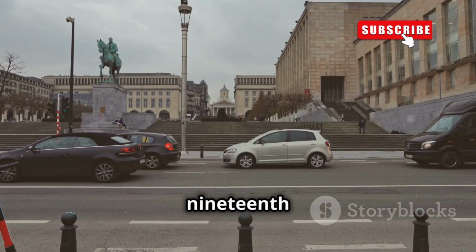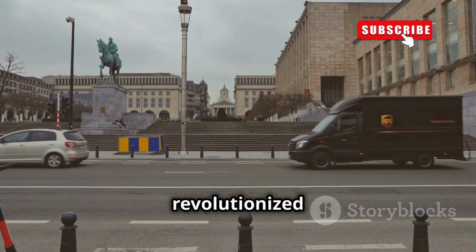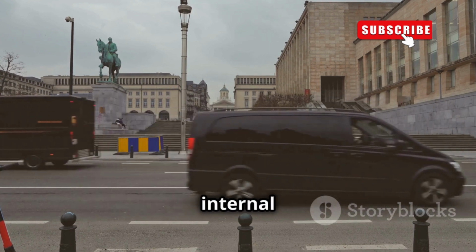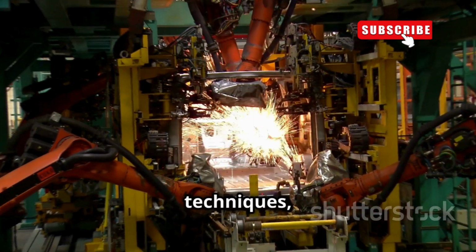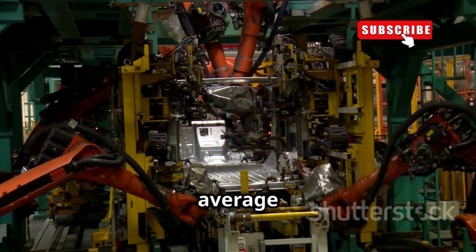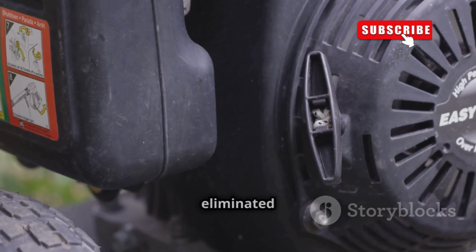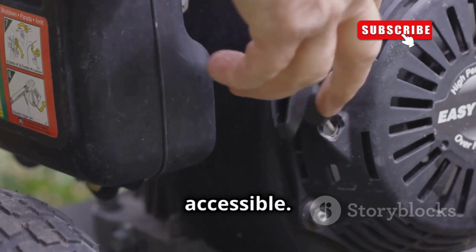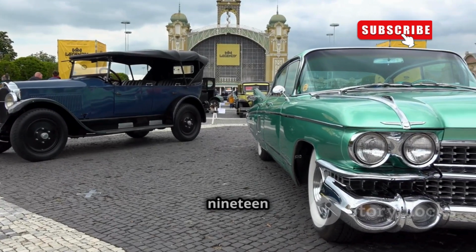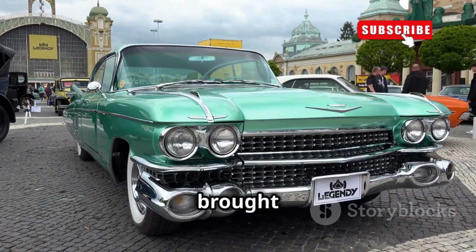Fast forward to the late 19th century, and inventors like Carl Benz and Gottlieb Daimler revolutionized transportation with their gasoline-powered internal combustion engines. Henry Ford's Model T, with its mass production techniques, made cars more affordable for the average person. The development of the electric starter in 1912 eliminated the need for the cumbersome hand crank, making cars even more accessible. From the sleek designs of the 1930s to the muscle cars of the 1960s, each era brought its own unique automotive flavor.